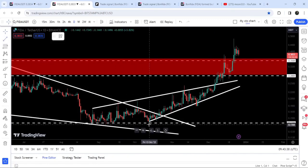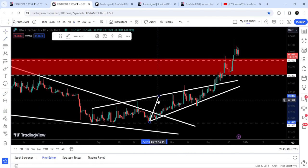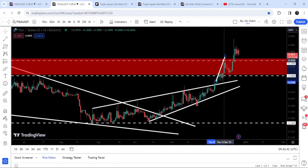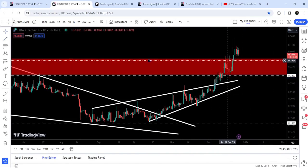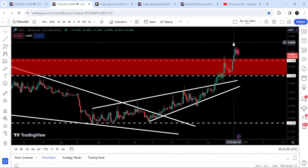Now if we take a look at the target for this breakout from this rising wedge pattern, you can see that the target was showing here, slightly above this resistance of 35 cents. And finally, we have also achieved that target and broke out the resistance and rallied up to 48.25 cents.